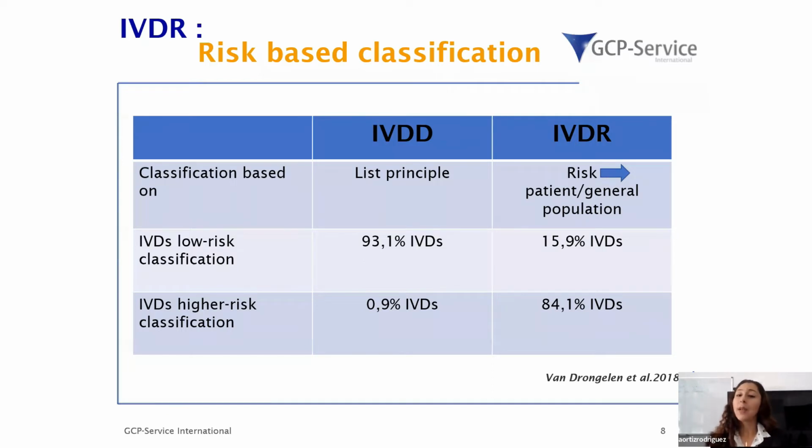Well, because the classification criteria have changed, and now the classification is based on the risk that the device implies for the patient and for the general population. This is the first reason. The second reason is because now the notified bodies play a more active role in the processes to obtain the CE mark for these devices.